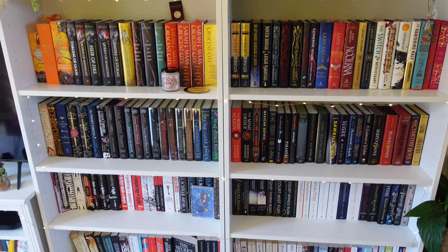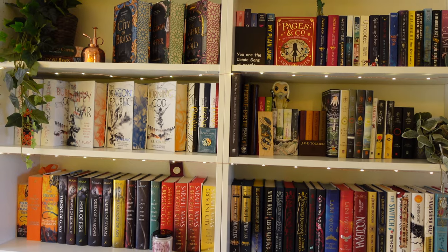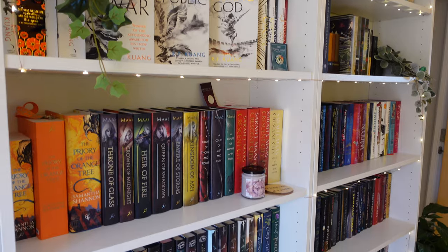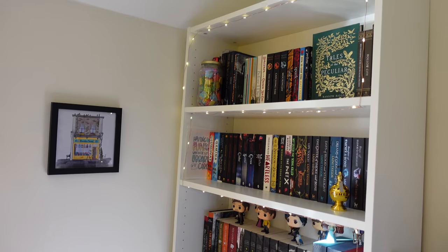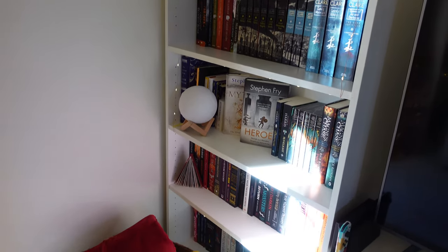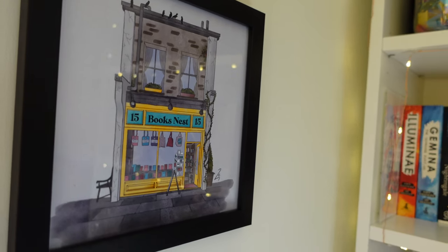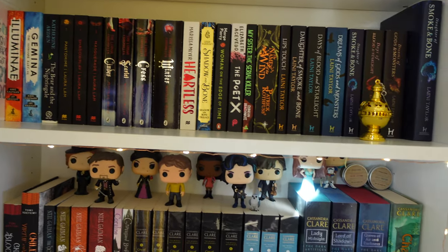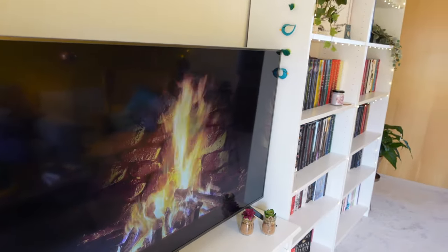But generally, hardbacks are obviously taking up most of my shelves because I just think they look very pleasing. There is some method to the madness, I promise you. It may not look it, but yeah. So these are my shelves. I hope you guys have enjoyed looking at them. There's also this little picture here that Lauren drew me from Fiction Tea, and it looks over my shelves. It is a little illustrated drawing of what a bookshelf would look like if I owned my own little bookshelf, Books Nest, number 15 apparently. I love that, and I love the fact that it looks over the whole room and I can see it from every angle.